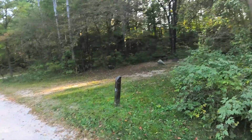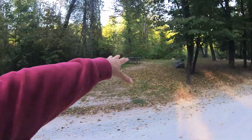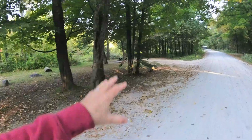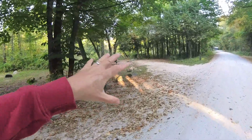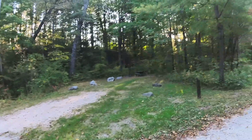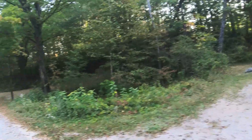Site 5 here, the wood side. 17 is this little one here, a little cutout past the fire pit. I really contemplated 16 as my site. It has a little bit of a sound, but I'm happier where I wound up. 6 over here. Sun beaming through in the morning.